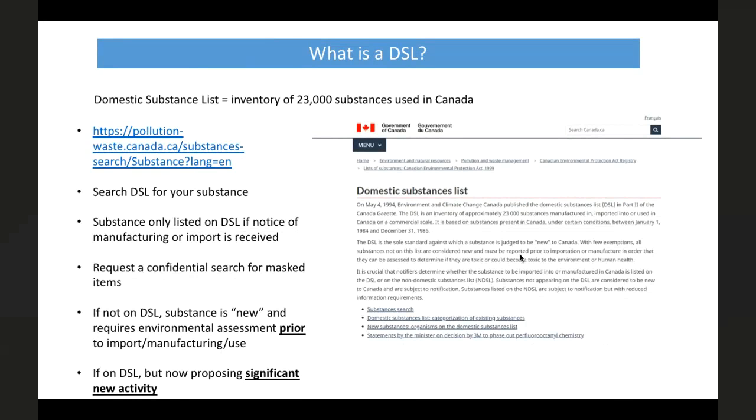If your substance is still not on the Domestic Substances List, essentially it's considered new and it requires the environmental assessment prior to any manufacturing or importing or use. As I mentioned, there is a caveat. Sometimes it may be on the DSL and may be listed there for a different purpose than the one you're proposing, in which case it's still considered a new substance or a new significant activity, and they'll still require you to comply with the notification process.